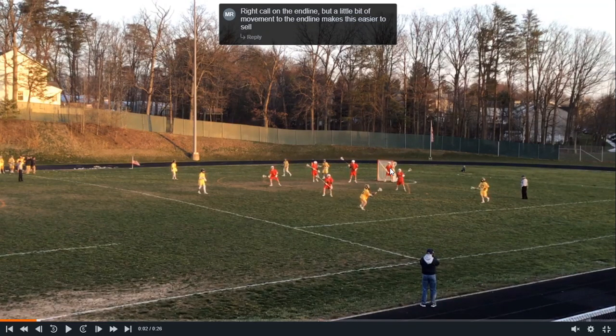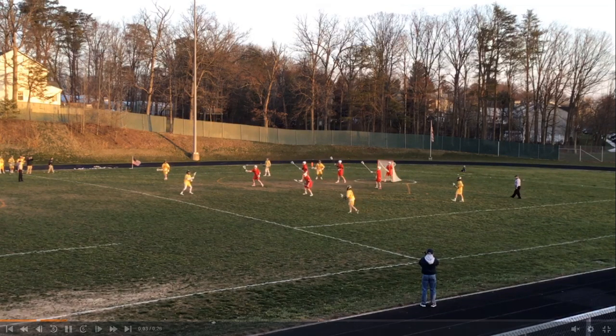Now here, the goalie is going to be the one that ends up getting closest to the end line for a shot here. And we get the call right, but what I would posit to you is let's take a step or two this way to make sure that we really sell this call.